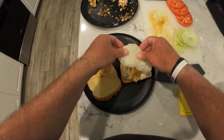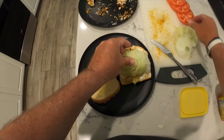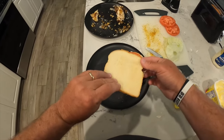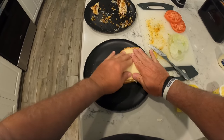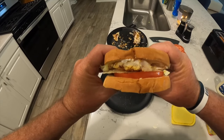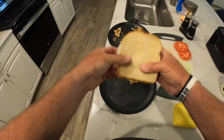Whoops, I need this. Our lettuce. Got a piece of tomato. We are right there, our black drum sandwich. All right, guys, here we are. There we go, the first bite. Black drum, pepper lemon seasoning, lime, mayonnaise, lettuce, tomato, panko breadcrumbs, on the Blackstone.